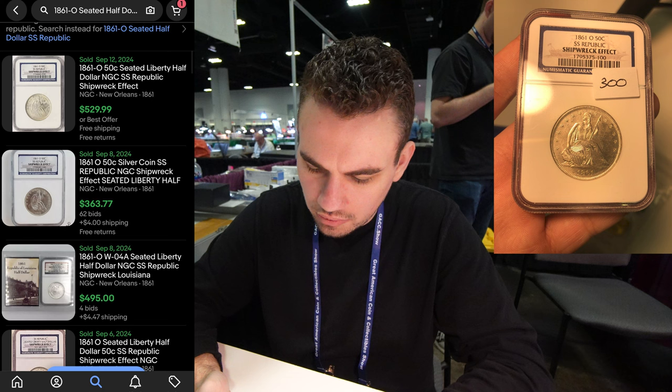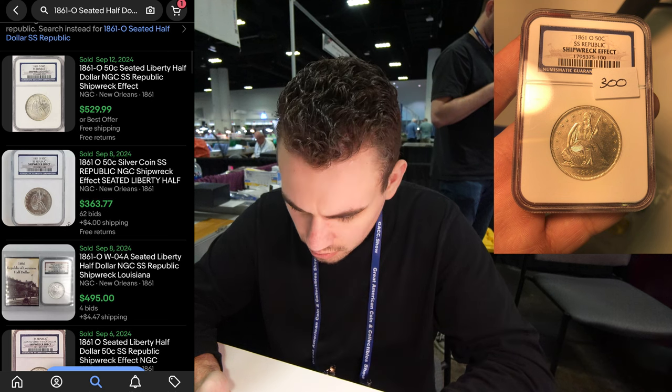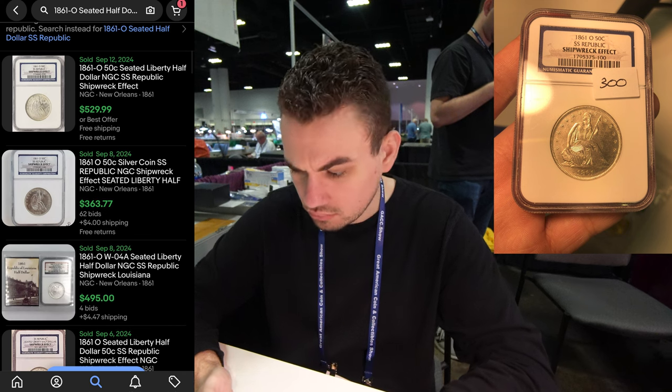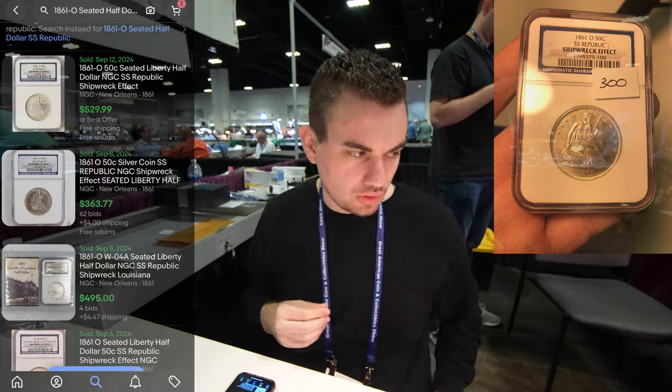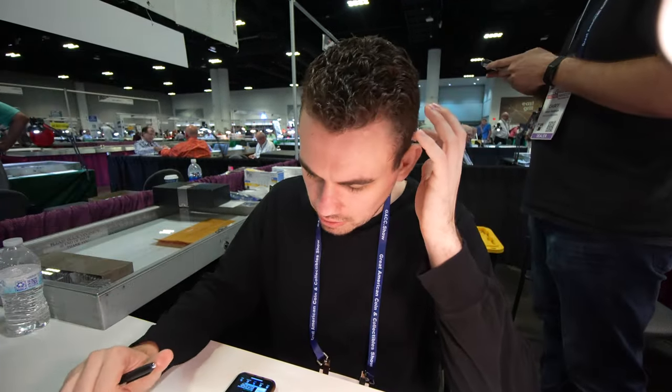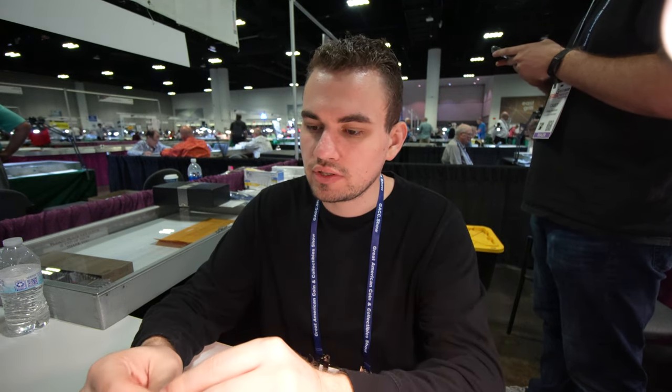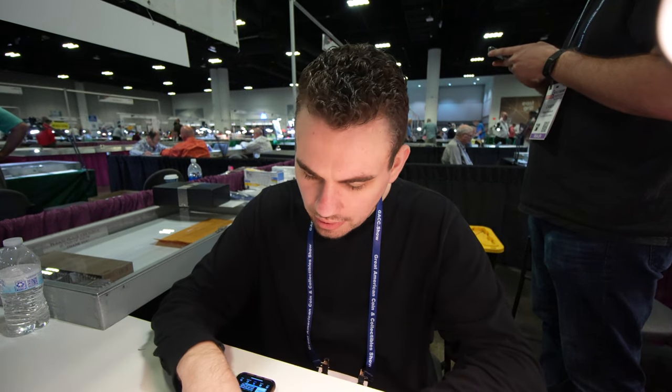So I'm looking at three comps, one for 530, one for 363, and one for 495. This one's a slower mover for us. So for me, I probably at least have to be at a minimum of 300. If I wanted to price it higher, then I would have to sit on it longer and price it higher on my end. So I'll give that a shot, and if he needs a little bit more, then I can work into it as well.